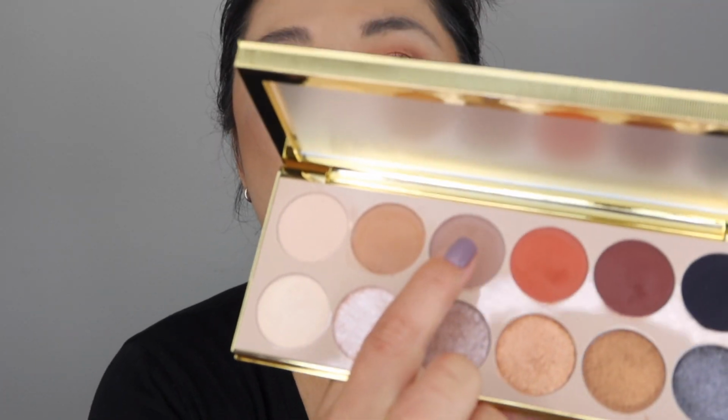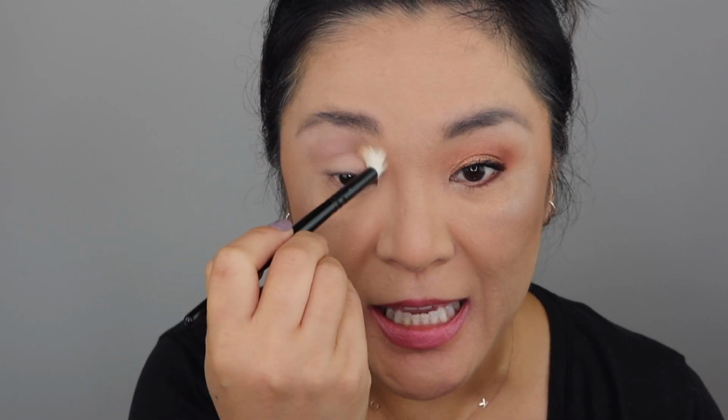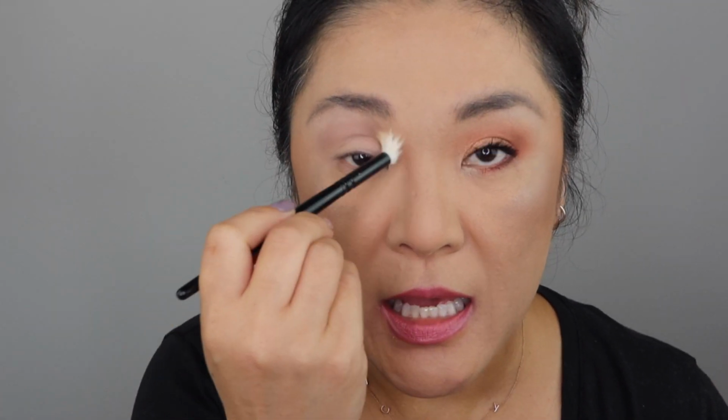Okay, let's try this other eye now. I'm going to go into this taupey color right here and use that as my transition shade. And it is a little bit powdery. This is a nice cool tone shade. Yes, please. That's beautiful. You know I like me a cool tone palette.